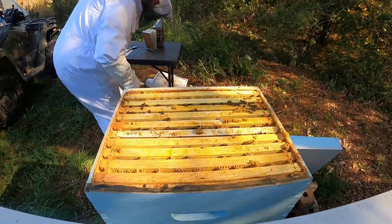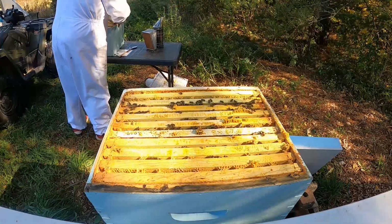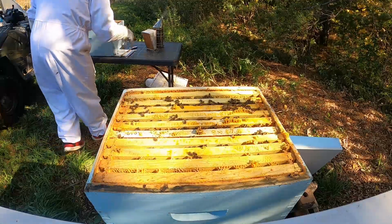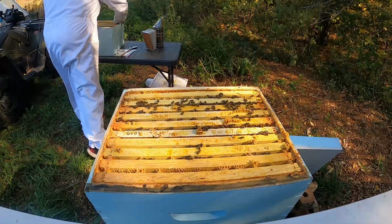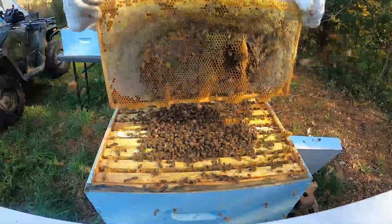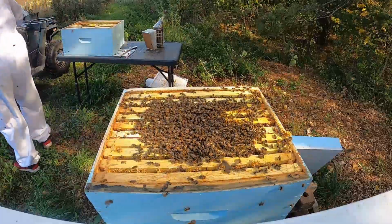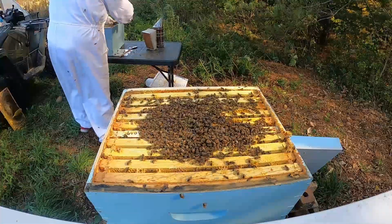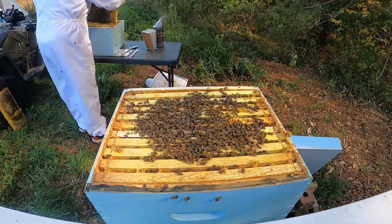Get off my leg, please, thank you. And they're kind of stuck now. That's all right. You guys are really interested in stinging me today, aren't you? Yeah. Got tons of, yeah, this is a mess in here. I'm just gonna take these frames back to the house. There's nothing good about them here. I wanted just to try to get their supply up a bit, but it's not working. But you know what? We're learning still, right?